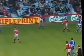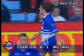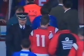Millwall leading by a goal to 0, and really just about deserving it, playing some good football along the way. And then Ray's 25-yard shot certainly skimming in off the far post, beating Bob Bowler to put Millwall into the lead. Half-time then here at Upton Park. It's Charlton 0, Millwall 1.